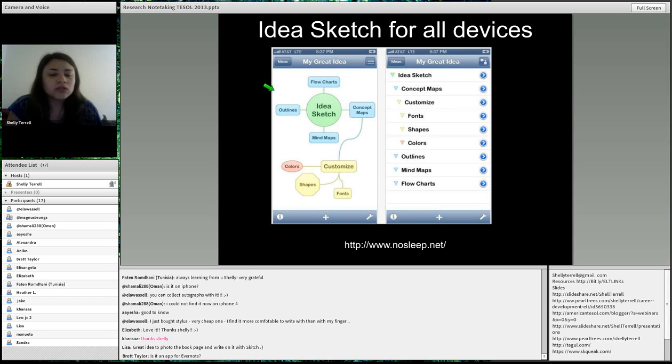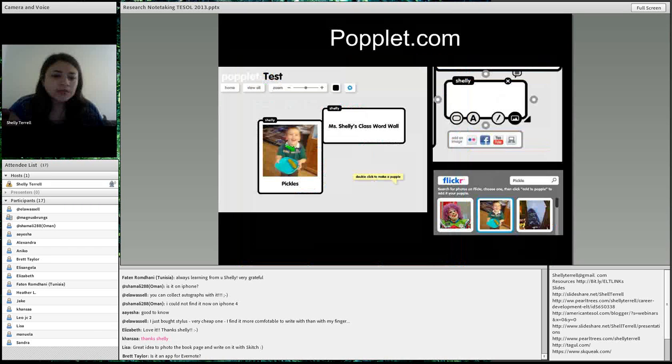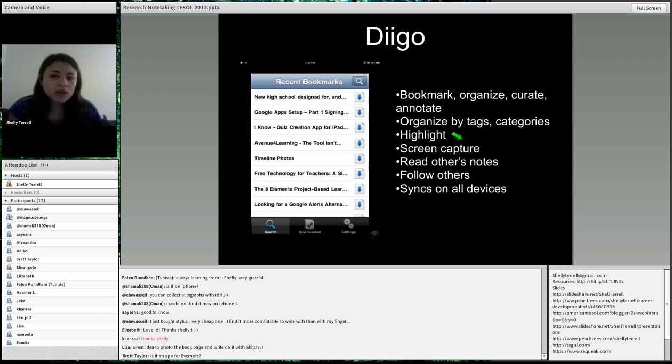Idea Skitch. So if you want to get your students to take notes, this works on all devices. It can be a mind map. Same thing with Padlet. Padlet, they can even add pictures. They can add YouTube videos. They can upload pictures from within it.